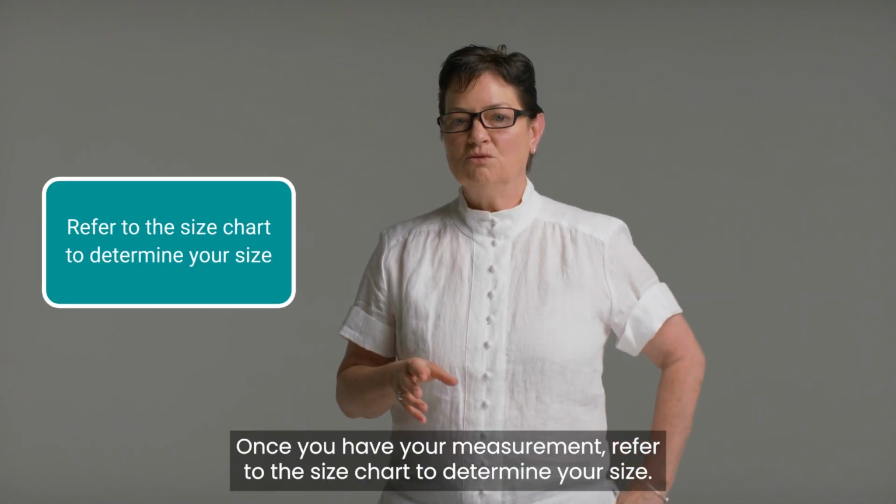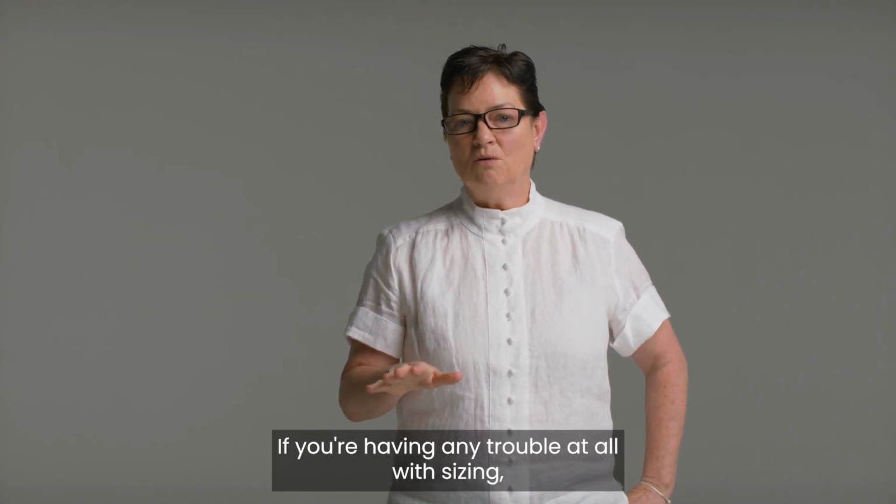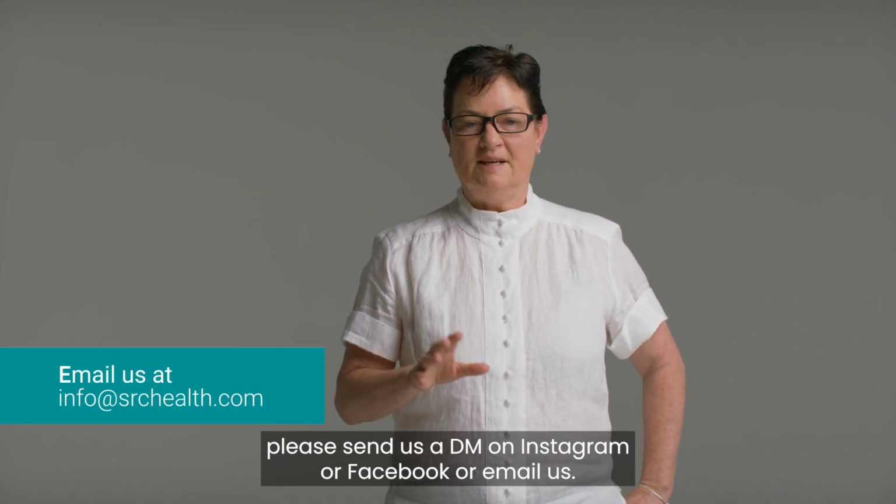Once you have your measurement, refer to the size chart to determine your size. If you're having any trouble at all with sizing, please send us a DM on Instagram or Facebook or email us.